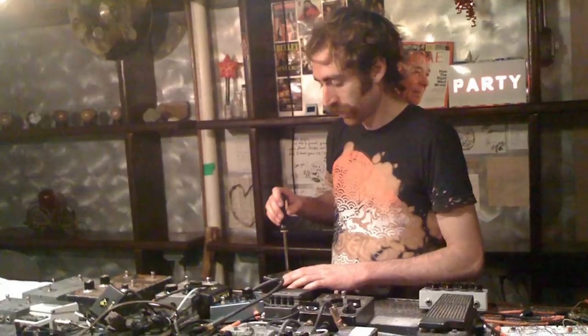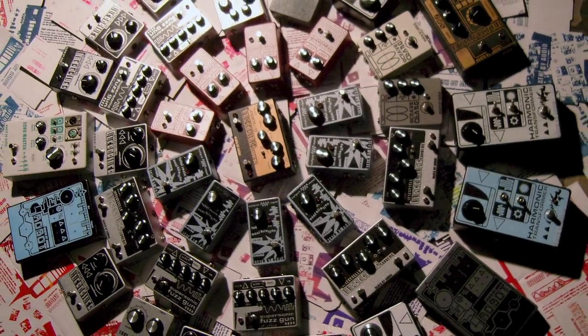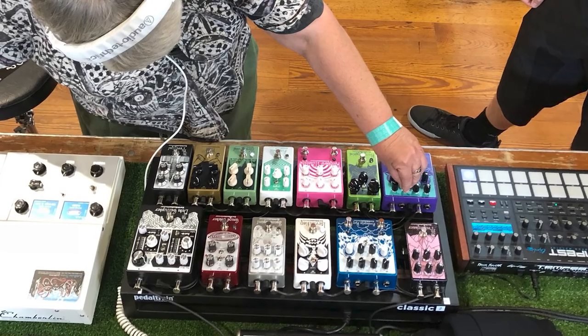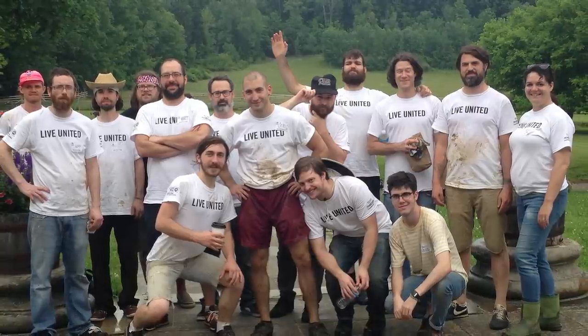When Reverb first approached me about the idea of brand collaborations for the pedal movie, my first thought was Death by Audio, and I pretty much demanded to work with them. For me, they were highly influential in the start of Earthquaker Devices. I really loved all their effects, their aesthetic, everything about them seemed so cool. And Heather and Ollie and everybody who worked there are super rad people. They're one of the greatest pedal companies. They make any type of pedal you could possibly think of, and they're really the nicest, most down-to-earth people.